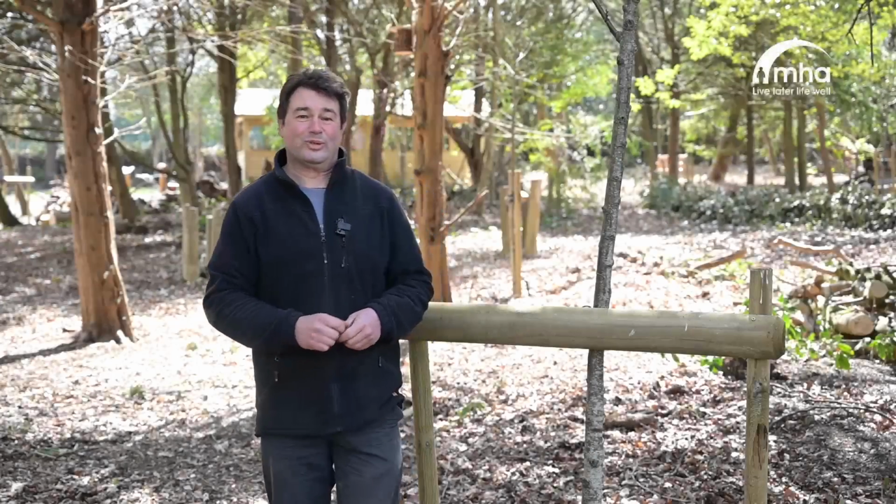Hello, welcome to the wilderness. I'm going to explain now some of the young trees which have been planted in the garden. Obviously, we removed a lot of trees to create acid grassland areas in the garden. As a result, we had to apply for planning permission to do that. A number of the trees we've replanted, 36. They're all indigenous native trees.